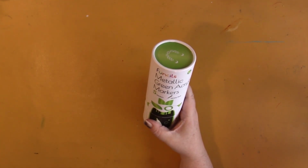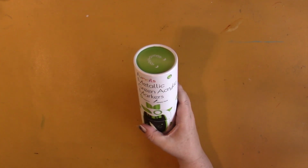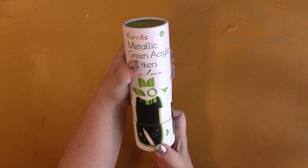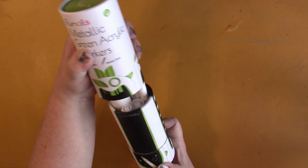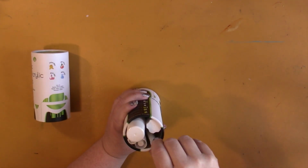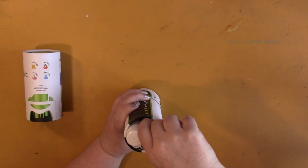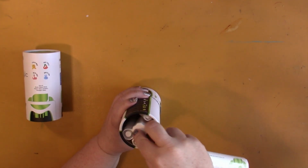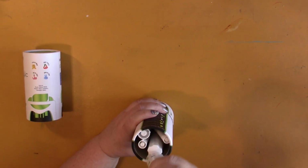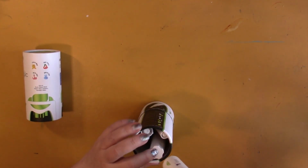So I got these for review. These metallic green acrylic markers. Now these come in several metallic colors besides black and white. So I got green because I thought they'd go with grasses. Here's how it opens. So you've got 5 in here, and each one is a different size nib. So you've got right from the tiniest one through the mediums, the huge one, and the large. 5 different sizes of each one, and they're really reasonably priced too.